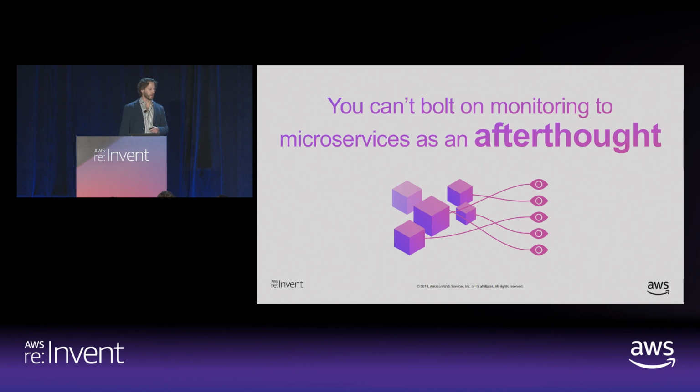In the microservices world, though, you definitely don't want to be going through all of those steps, all of that manual process, every time you create a new service. But if you don't monitor all of your services consistently, there are going to be pieces that you miss, and you're going to have blind spots in your monitoring.